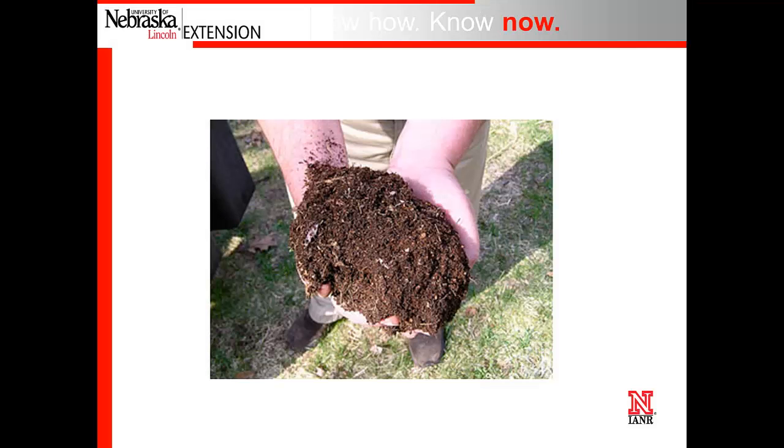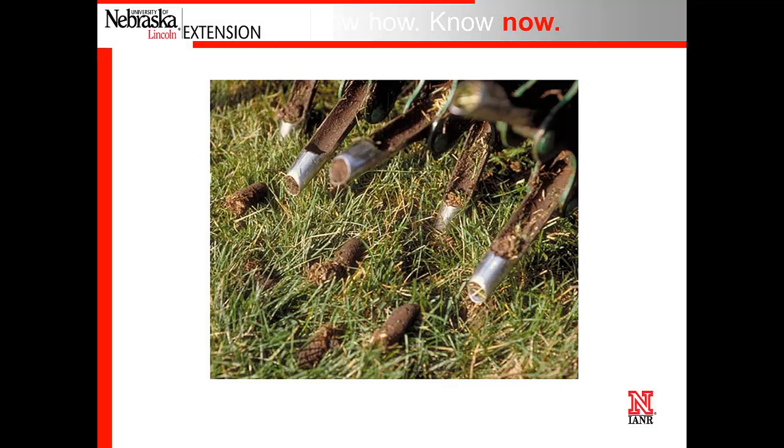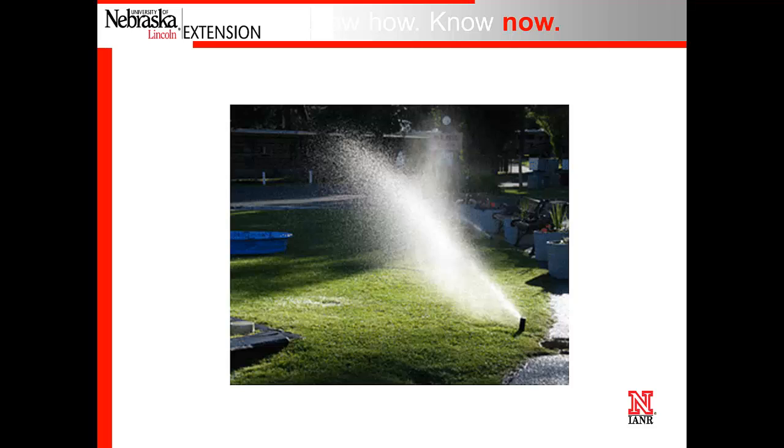You can amend your soils with organic matter to relieve soil compaction and increase water infiltration and root growth for your grass and plants. You can core aerate your turf grass areas to enhance infiltration through thatch or compacted surface soil layers. And always remember to use water conservation practices to avoid runoff and waste during irrigation applications.